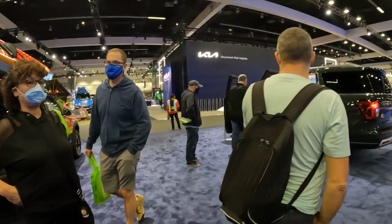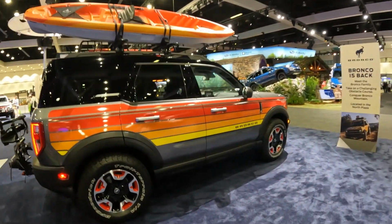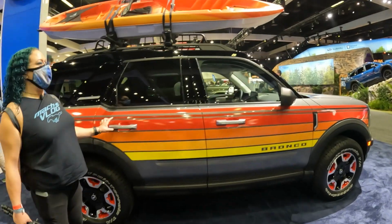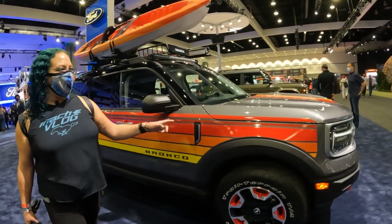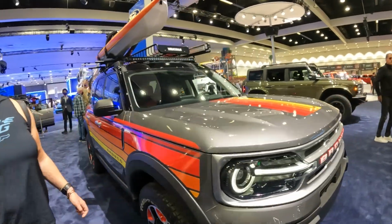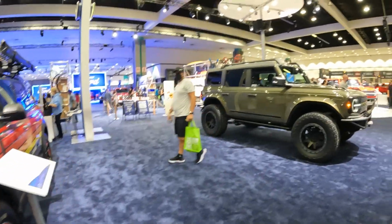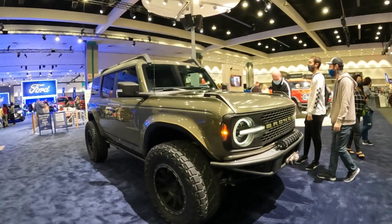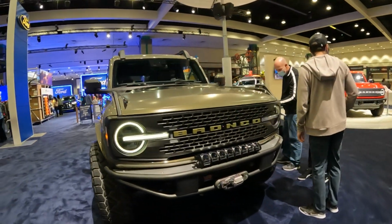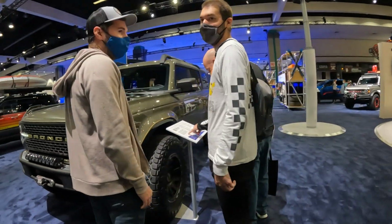There's an Expedition. Want to see that? And here's a custom one from SEMA as well. I love the stripes. How cute is this? Yeah, we need to add this to all cars. Yeah, it's so retro. I love it. And what everybody wants to see, the Bronco. They have several Broncos here. They really need to do an electric one of this. That would be very cool.